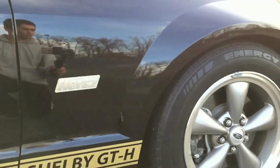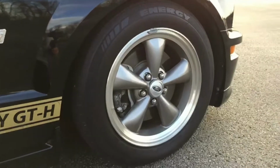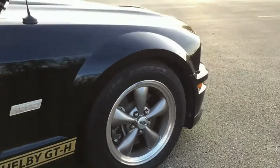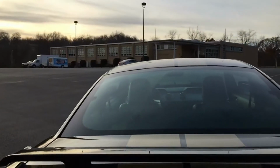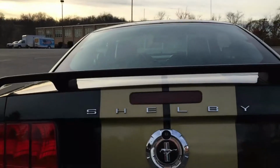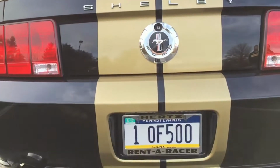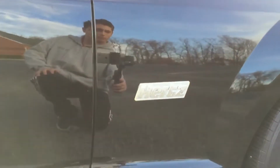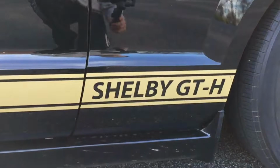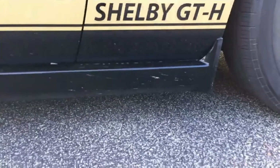Original wheels? Yeah, these are the original bullet style wheels that were on the Mustang GTs, and they kept those. I did get all the paperwork, so I have the original window sticker. I have the invoice from Shelby Automobile. It was a little over $8,000 for the work that Shelby put into it before they then sold them to Hertz.